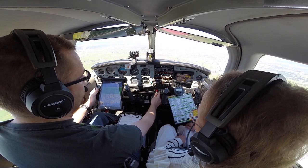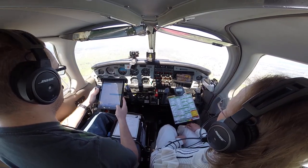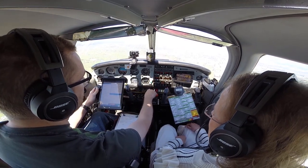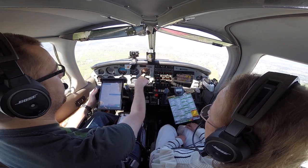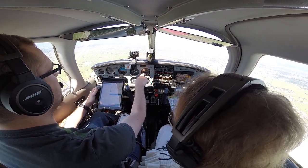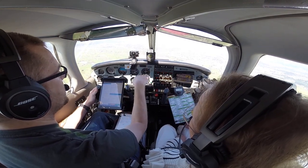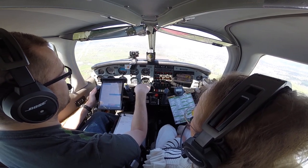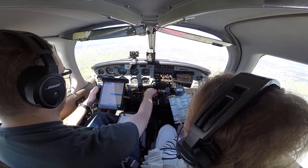We're going to go mixture full rich, fuel pump on. We're going to descend about 250 feet per minute. See, that's coming in right now? Uh-huh. So as we stay on this glide path, we're going to intercept that, and then we just make sure that line stays centered all the way down. Right now it means it's above us, so we fly up to it. If it's down below us, then we need to go lower to it.